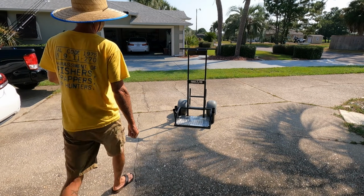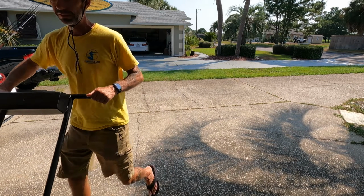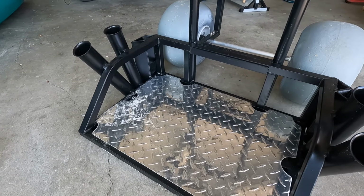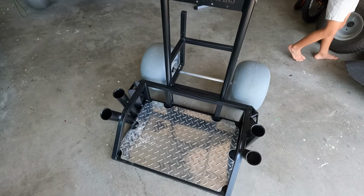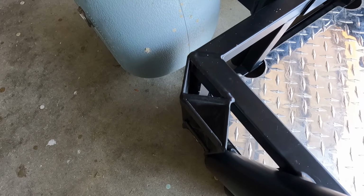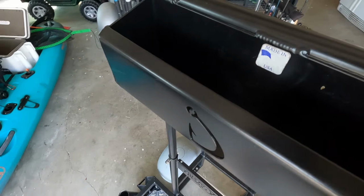So we're gonna go ahead and get this guy in the garage. I'm really gonna break everything down for you, show you all the features. I'm gonna first go over just what this guy can handle. So you got 4 rod holders here, 2 here, 2 here. Got 4 sand spike holders. There's 2 that go there and 2 that go here. In the back here, your standard 5-gallon bucket will sit. Little tackle tray up top, super cool.